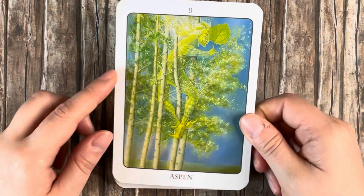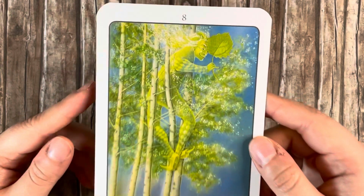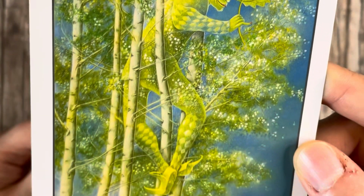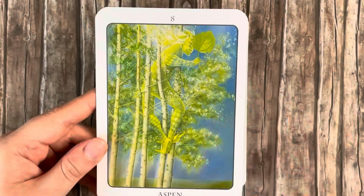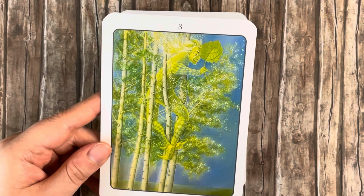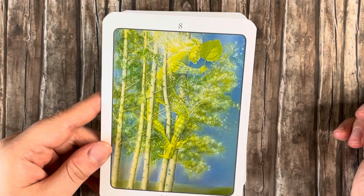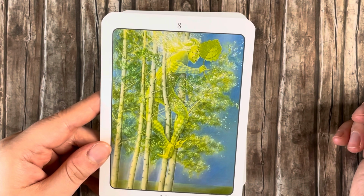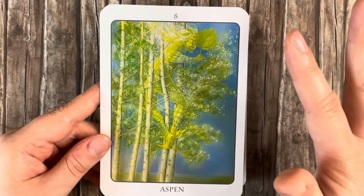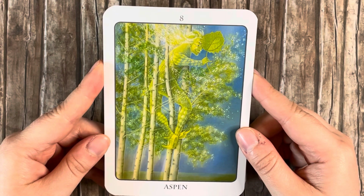Aspen. Oh, how cool. Look at this. Jester looking type here, which is quite interesting. I mean, aspen trees usually grow really like a bunch of them together. I think they're actually connected through their root systems. And the aspen leaves, when the wind blows in them, they rattle and make a really like whispering noise. It sounds like they're talking to each other almost.